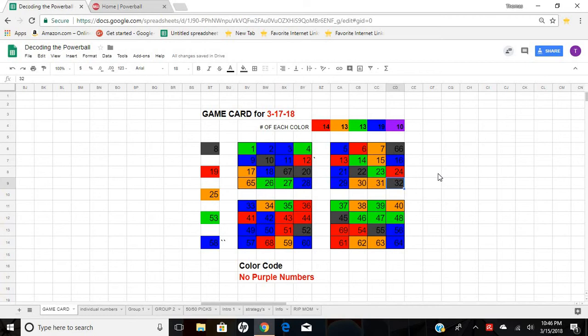So what I'm doing here is I'm spending $3 on a Powerball ticket, which includes the Power Play. In other words, I'm betting $3 that none of these purple numbers will come up in the next drawing. If I'm correct with my pick and none of these purple numbers come up, then I'm one step closer to that $2 million prize. So I'm off to the next strategy.